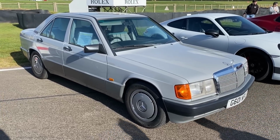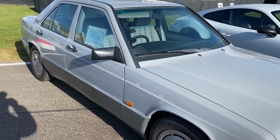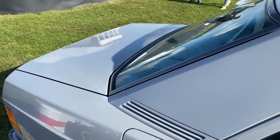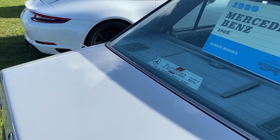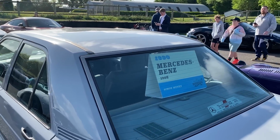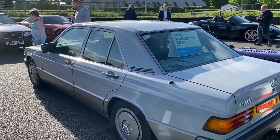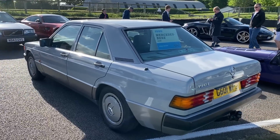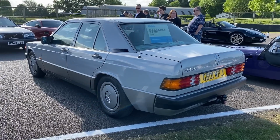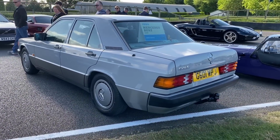So celebrating its first trip out and in its soon to be 35th year is my Mercedes 190E 2 litre in Ascot Grey. The car had a great year last year, being at Festival of the Unexceptional, so that was quite a privilege. It's been off the road for 7 months, sadly a bit longer than I would have anticipated, but passed the MOT with no advisories and back on the road as of the end of last week. So what better way to celebrate than to bring it to the Goodwood Breakfast Club.